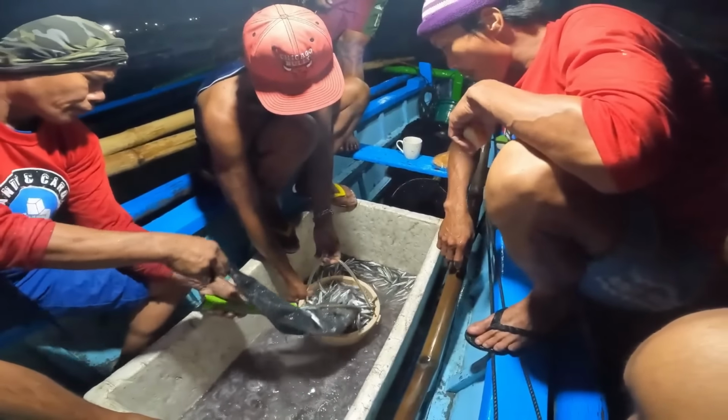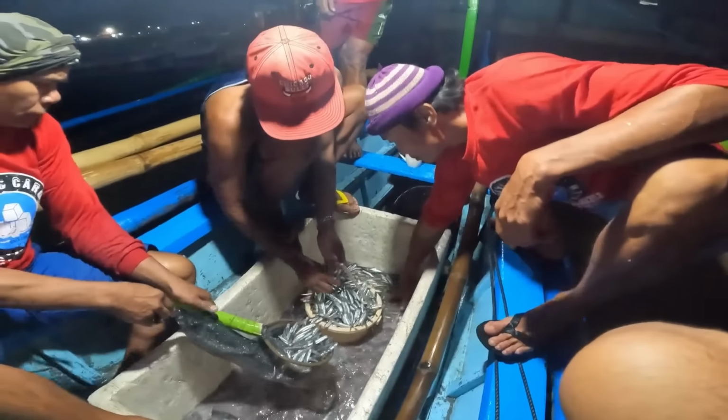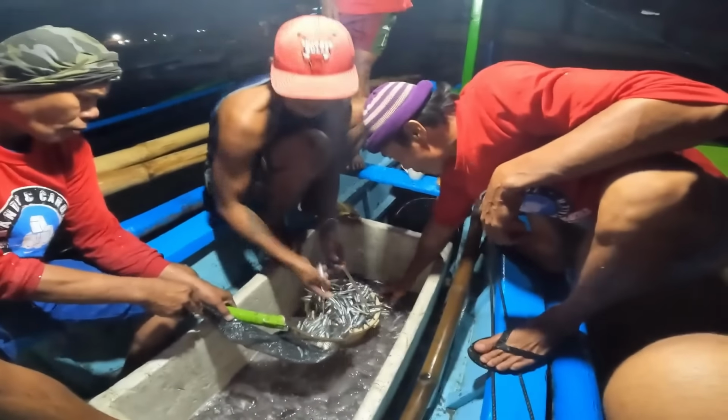The white pomfret fishing method is also quite popular, especially in recreational or sport fishing activities.